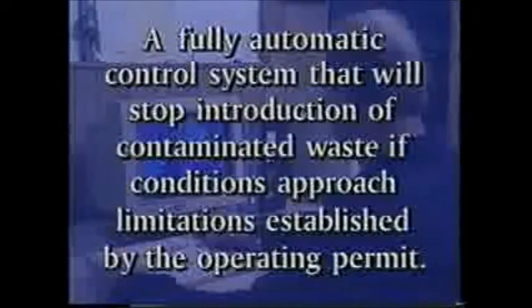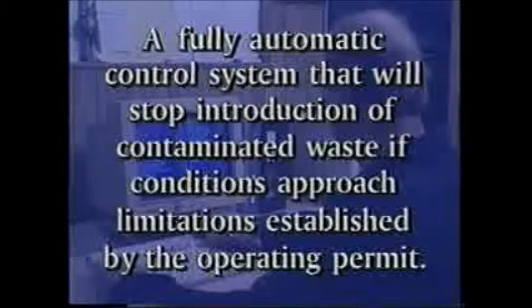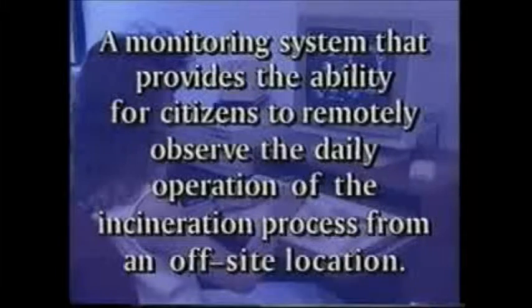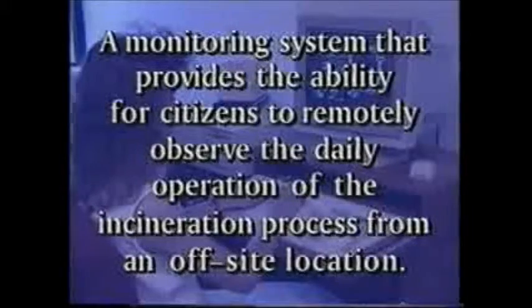a fully automatic control system that will stop introduction of contaminated waste if conditions approach limitations established by the operating permit, and a monitoring system that provides the ability for citizens to remotely observe the daily operation of the incineration process from an off-site location.